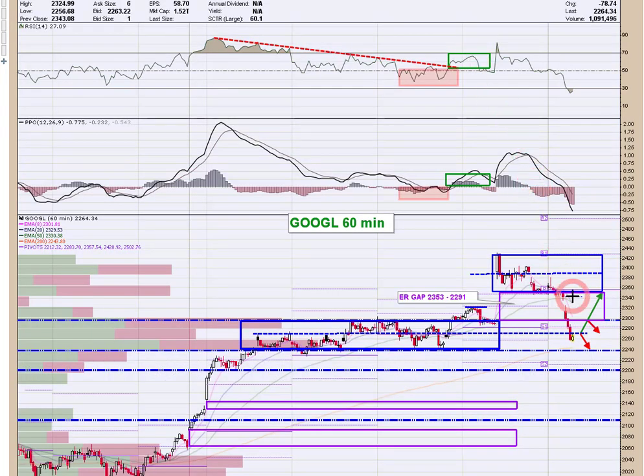Google, terrible. If you had gotten short on this gap entry yesterday, that was your technical entry there on a break below 23.53, then you got the big gap down this morning, and it's just gone right on through the gap, filled the gap down here below 22.75. I think that's your level here this afternoon.